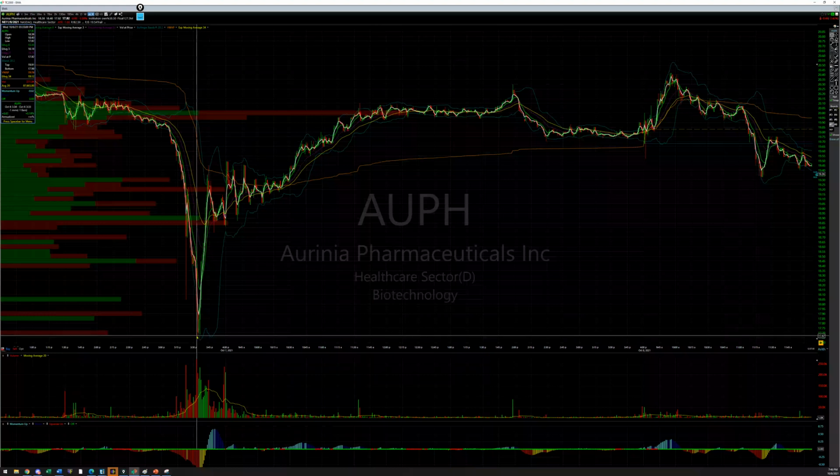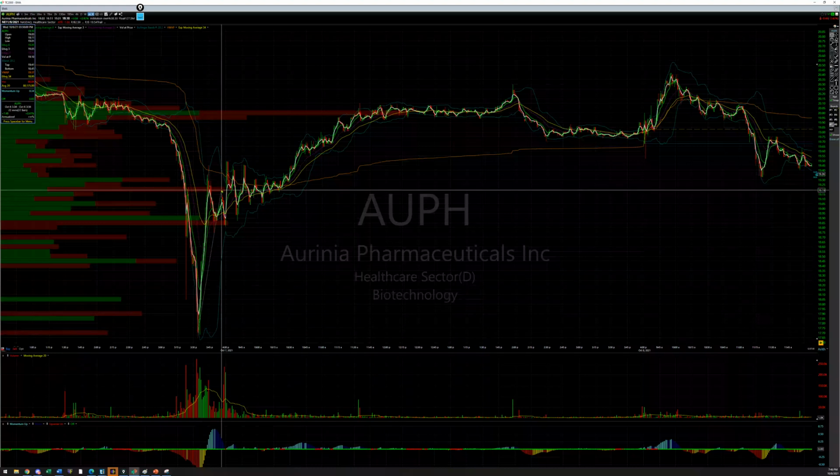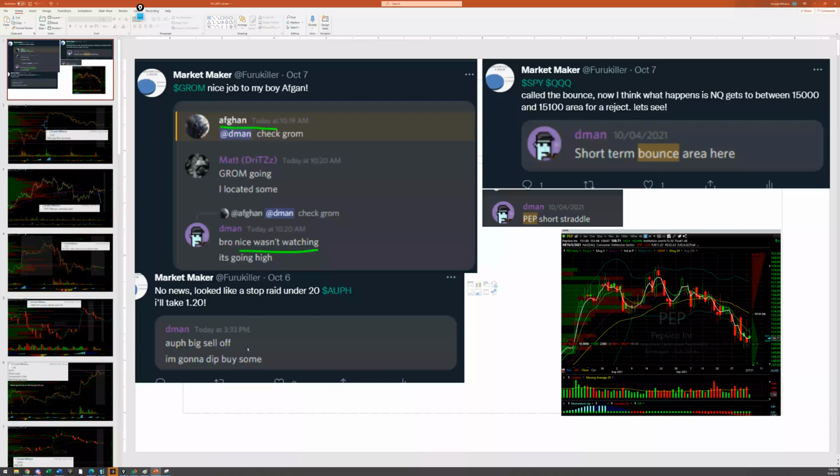It's literally the candle before the bottom, right? That's where I felt comfortable doing it. Immediately, I was up another couple dollars. Great, love it. So a dip buy there.